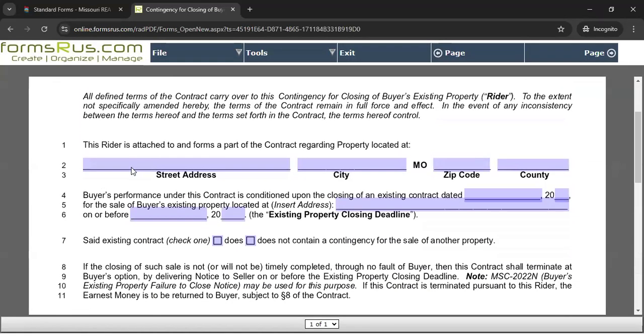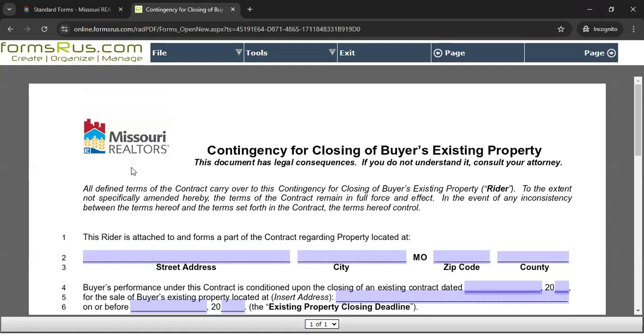Everybody's getting hungry. Client does have a contract on their property or gets a contract on their property. This is the instrument that you want to use because it's what protects you if something goes south with the deal that they have in place. So buyers, through no fault of the buyer, if that deal goes south, then you still have an option to get out of the deal that they're buying over here.